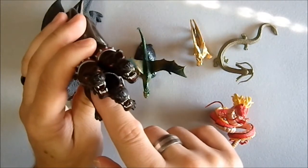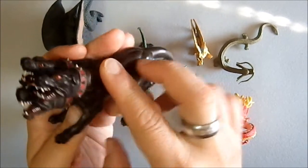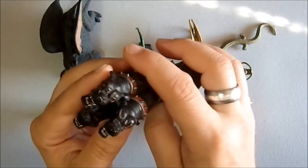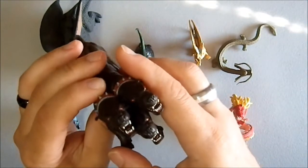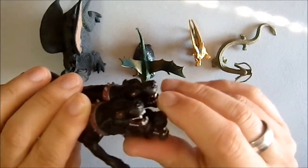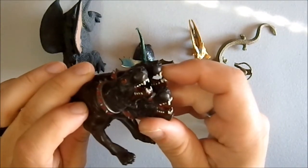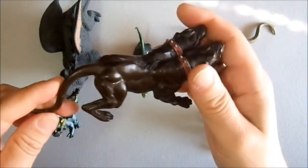You got the lower jaw here, which obviously must be the one that does most of the eating, and these two up here, which probably do a lot of the seeing and the attacking. The eyes are decent. All the mouths are definitely threatening enough. The paint job's not great. Just missing on the teeth and things like that. But I didn't pay much for this figure. Like I said, I paid about $4 for all these figures.